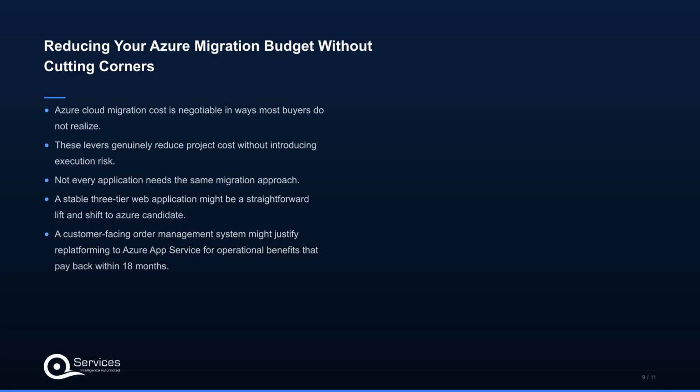A customer-facing order management system might justify replatforming to Azure App Service for operational benefits that pay back within 18 months. An honest Azure infrastructure assessment maps each application to the appropriate strategy, which prevents over-engineering cheap workloads and under-investing in critical ones. The biggest recurring savings come from decisions made during architecture design, not after go-live.